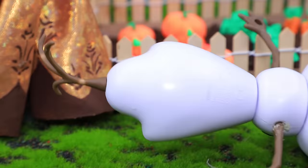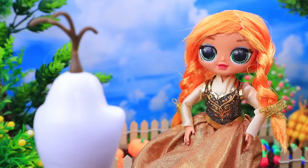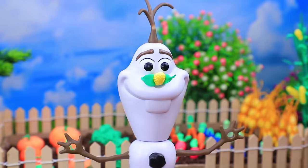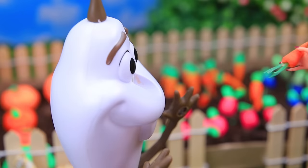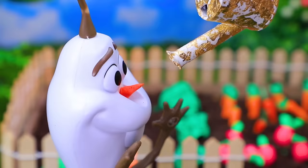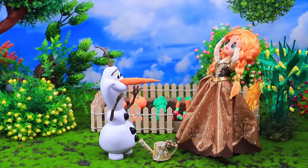Ouch! Anna, I have a problem. Let's find a replacement. What vegetables can we use? Corn? Squash? Radish? Maybe an eggplant? Nothing is as good as a carrot. But this one is too small. We need to water it. Yeah, now it grew. It even grew too much.